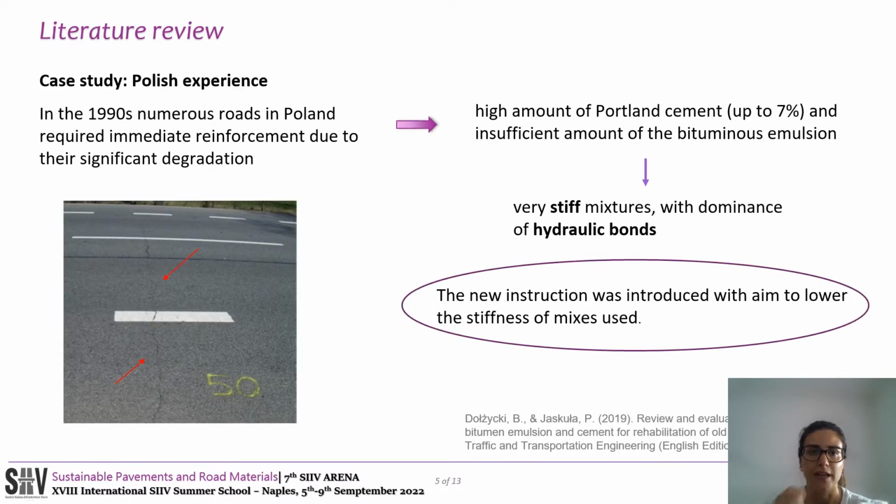Here is reported a case study regarding the Polish experience. In 1990, numerous transverse cracks appeared on the pavements. Field investigation led to say that the main reason of this extensive cracking was the overall high amount of Portland cement and the insufficient amount of bitumen emulsion. This led to the production of very stiff mixture which behaved similarly to the cement-treated materials, with the dominance of hydraulic bonds. This experience motivated the Polish road administration to develop the new requirements.